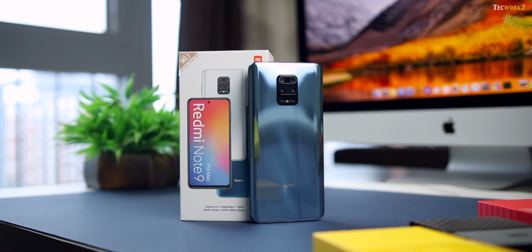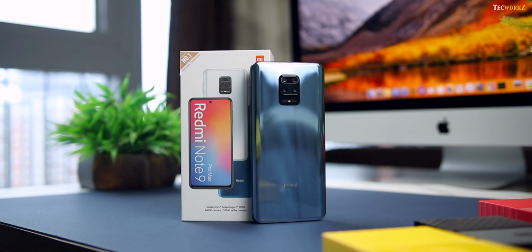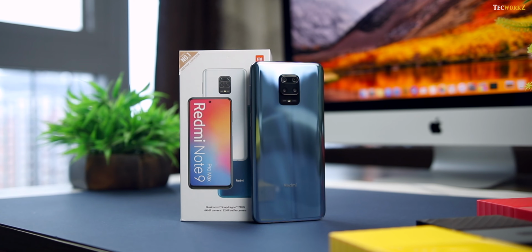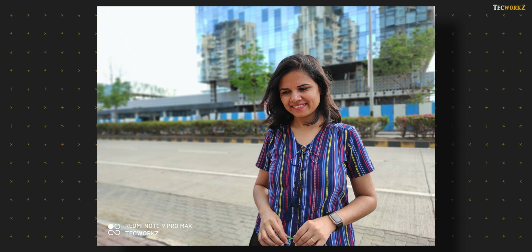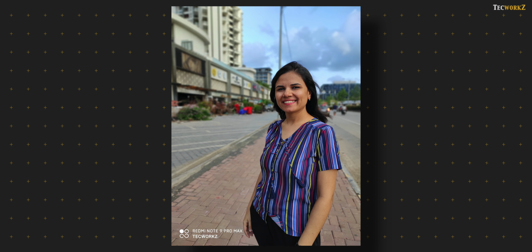If you happen to scroll through the image gallery on any of my phones, you will find it largely populated with close-up and portrait shots. So portrait mode performance of any smartphone plays a very important role in whether I am going to like that particular phone or not. Redmi phones have always been really good at taking these portrait shots, and the Note 9 Pro Max is no different. Thanks to the depth sensor, it does an excellent job of detecting the edges of your subject and separating them from the rest of the background.